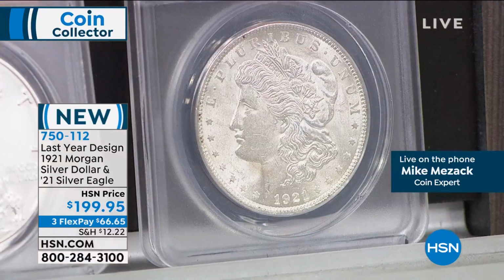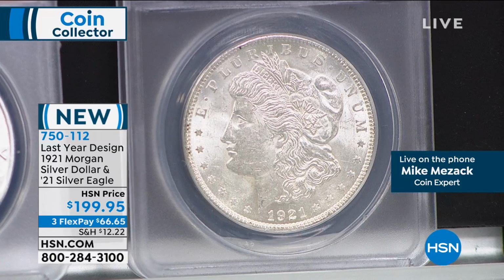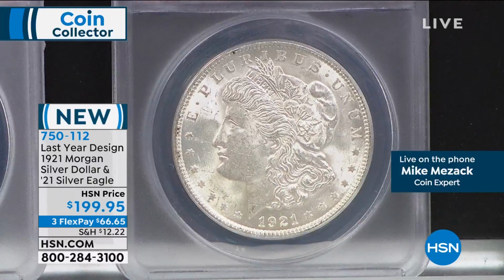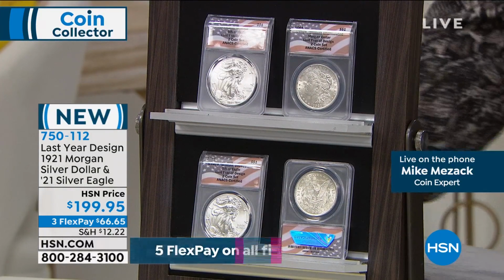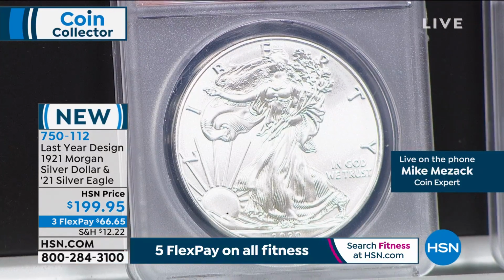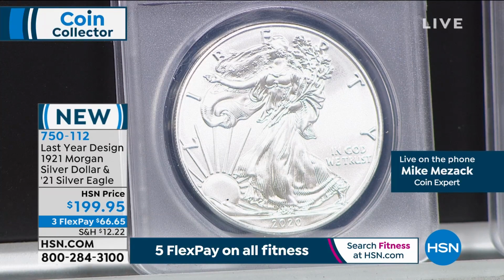And this was the last of the Morgan silver dollars. What this set contains is an original, brilliant, uncirculated 1921 100-year-old Morgan silver dollar. And then, of course, the original, brilliant, uncirculated 2021 United States government issue Silver Eagle. So you have the Silver Eagle, and then 100 years of American silver dollars.